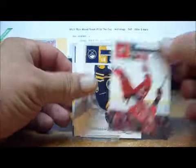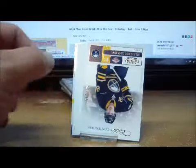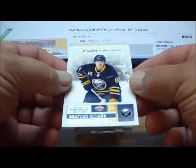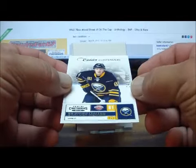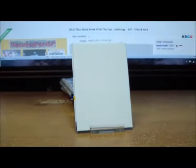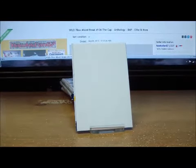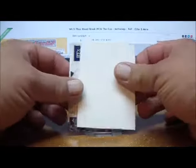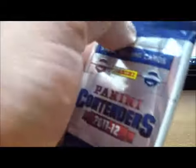Base, just wish they put cards all in the same direction. Another rookie card for the Buffalo Sabres, Braden McNabb, 243 out of 999. Not autographed, but a Buffalo Sabres rookie card. And that is Sean 72469. Spacer and two more base. We're winding it down here in Contenders with four packs left to go.